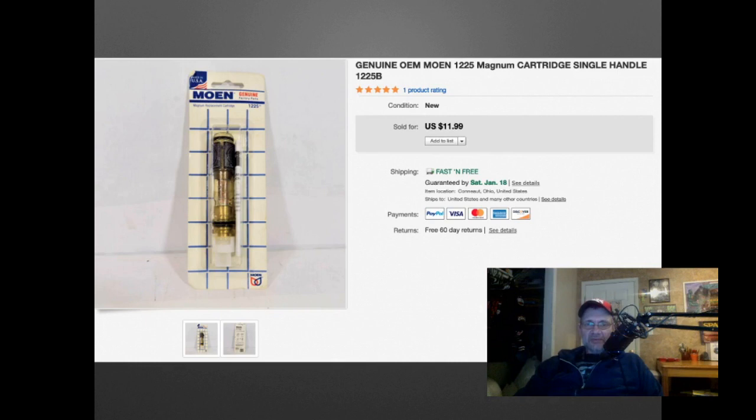So this is a genuine OEM Moen 1225 Magnum cartridge, single handle thing. I don't know what it is, but it sold for $11.99. I got this at the Goodwill bins in Conover, North Carolina, which is right outside of Hickory. Might even be a suburb or a part of Hickory or a division of Hickory. I don't know, but it's right there. And this thing cost me less than a dime. So any time I see sealed Moen products, I'm going to grab them up. And if they're cheap or free, I'm going to take them anyway.